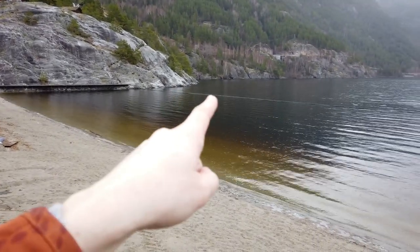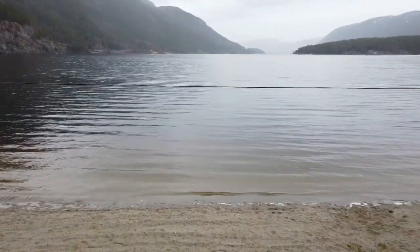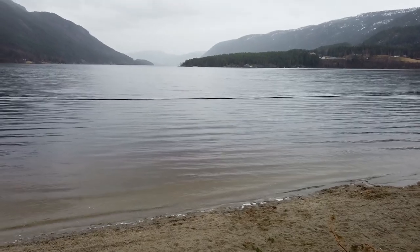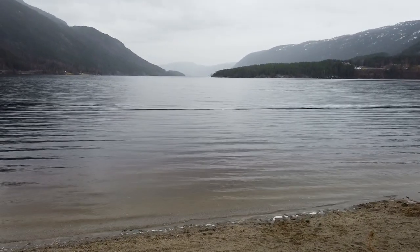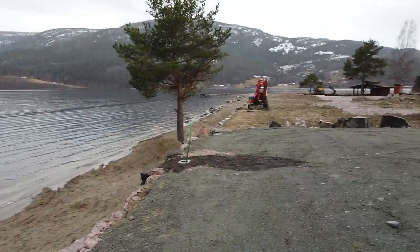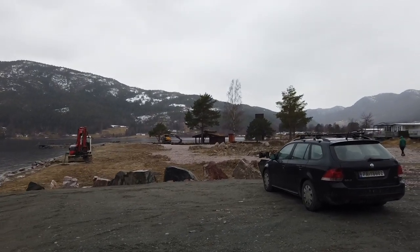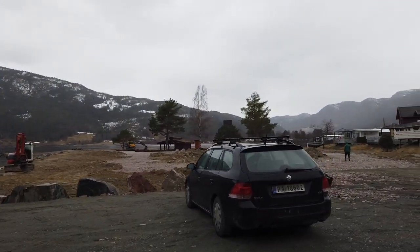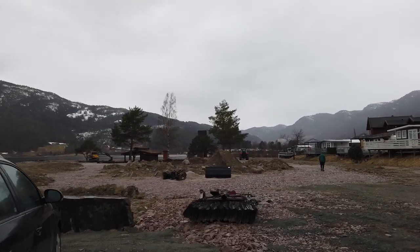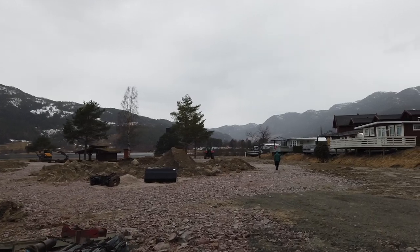And they put a thing there. I'm pretty sure it's a net to divide the beach area from the rest of the fjord. I'm not sure if this is a fjord or if it's a lake. Well, sorry for the terrible explanation. But they're doing some renovations. The tower is a bit further on and we're hoping they have a bridge to the tower, because it looks like it's on the other side of this water.